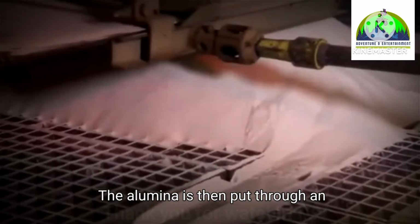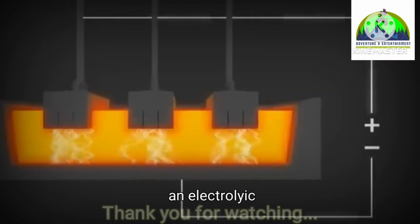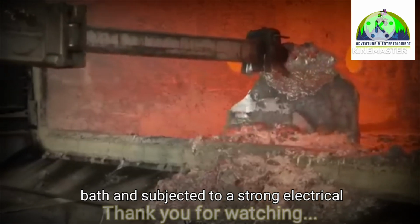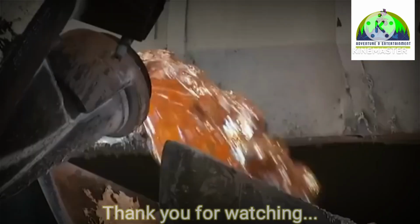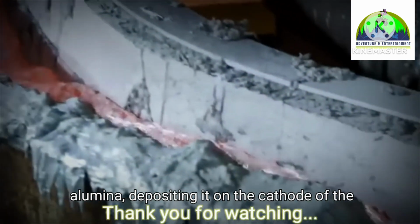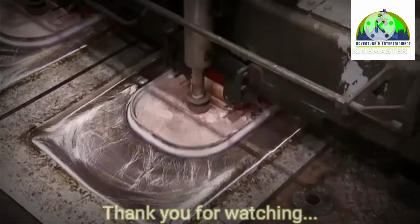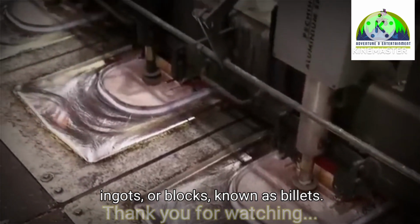The alumina is then put through an electrolysis process, where it is dissolved in an electrolytic bath and subjected to a strong electrical current. This separates the pure aluminum from the alumina, depositing it on the cathode of the system. Pure aluminum is collected and cast into ingots or blocks known as billets.